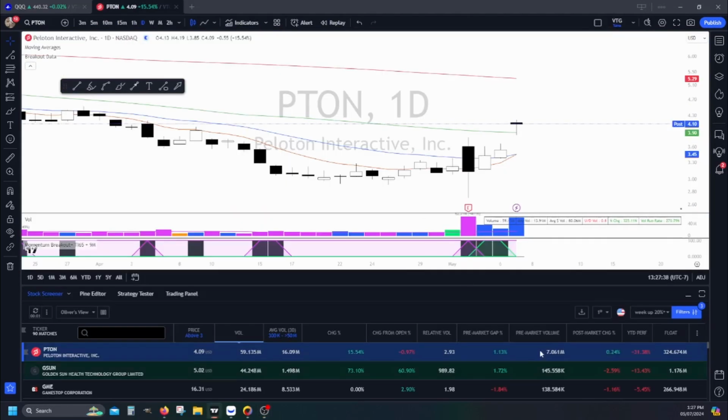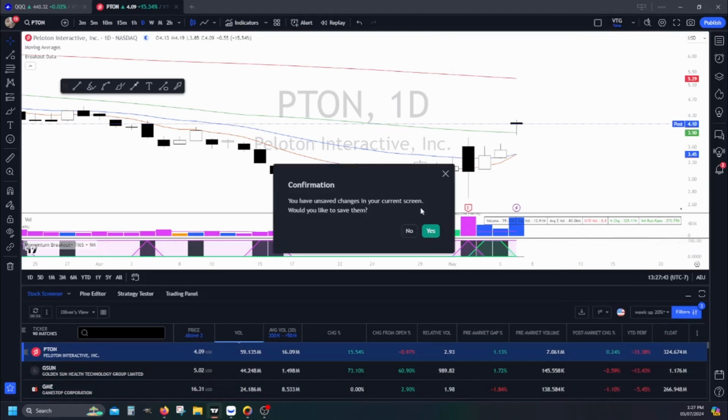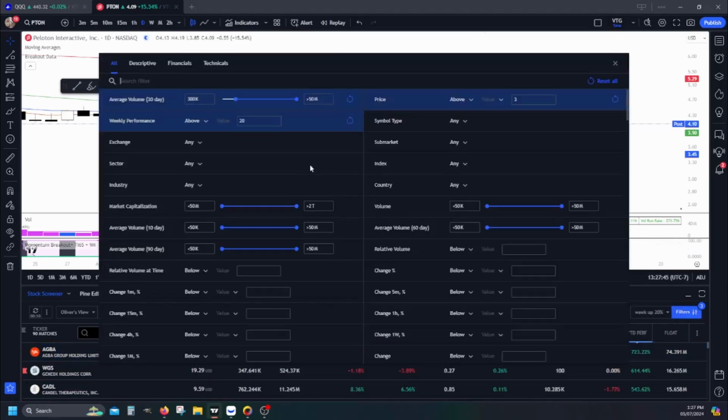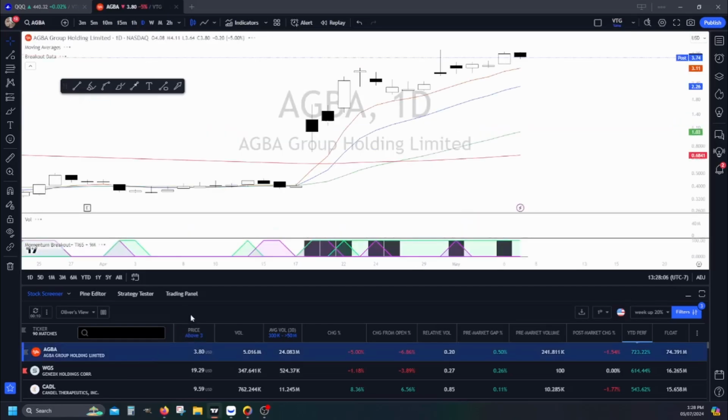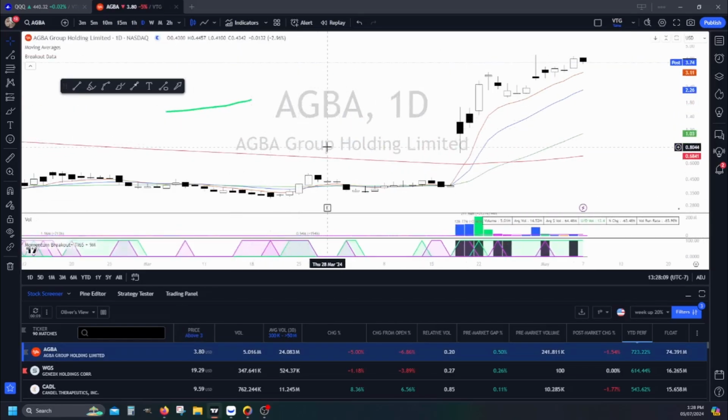So what I do is I am going to run a week up 20% scan. And so I do this every single day. Its average volume for 30 days is 300,000. Weekly performance is 20, and the price is above 20. And what I'm looking for is stocks that have made a momentum leg, a 20+% in a few days, and then see if I can train my eyes so that if I see that for the rest of the week, I will know that it's working and I will be able to replicate the trade.